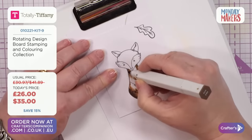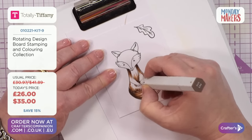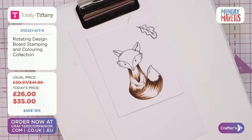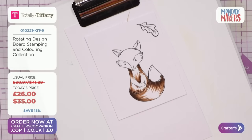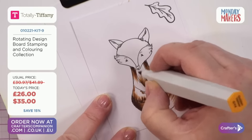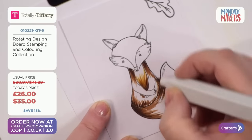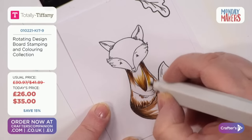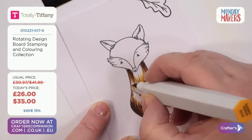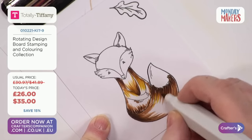I mean, he's absolutely delightful, this fox. He really is. But you can see how I'm just putting a few flicks to show the shade on the fox. Isn't he coming together well? Really, really well. And then I'm going to go in. Now, this is one of my goldy colours, because foxes tend to be quite golden in colour, don't they? So I'm just going to start adding a few highlights into his fur. Look at this. I mean, it's just delicious, isn't it?